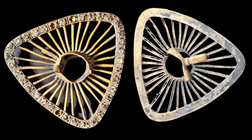Secondly, the other mystery find, which you saw there at the end of the video, is this. It looks like a sort of triangular, small bicycle wheel. But when I cleaned the mud off, I found some lovely glittery stones all the way round the edge. So it's definitely something decorative. But what? Was there a stone in the middle? The curious thing about it is that on the back there is this little thing here, which is obviously squashed. It was probably sticking out at some point in its life. And so what was it?